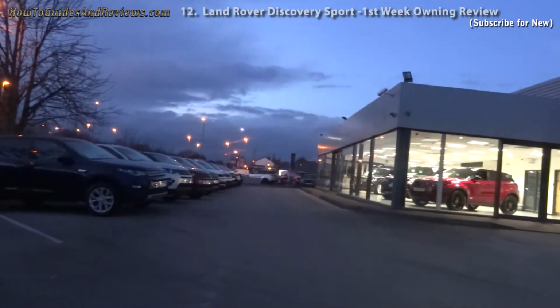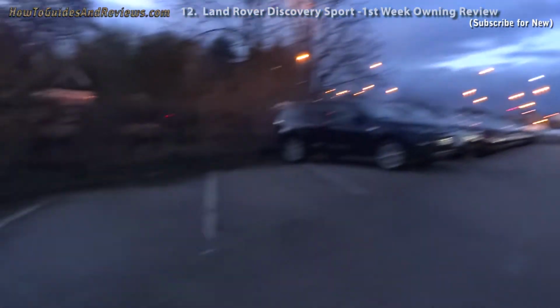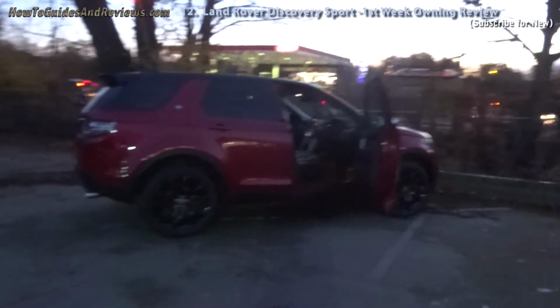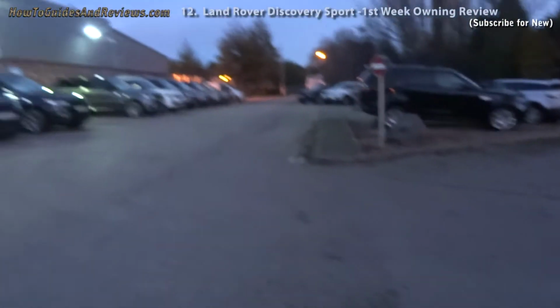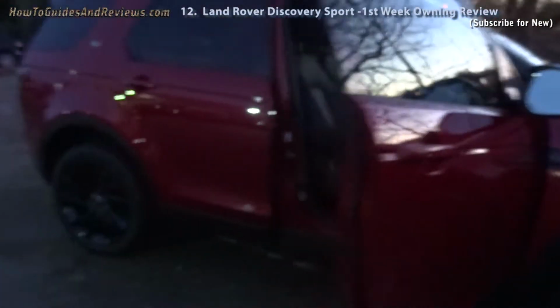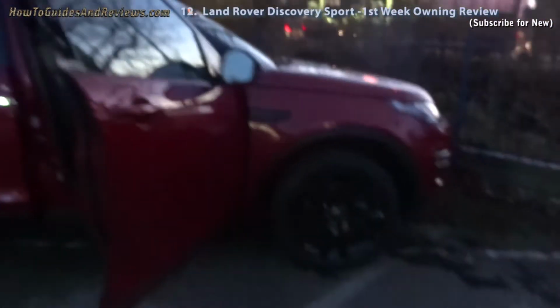Finished. All done and dusted. Zafira gone, and I'm on home. Bye bye. So let's drive the new car home. Land Rover Discovery Sport HSE Black.